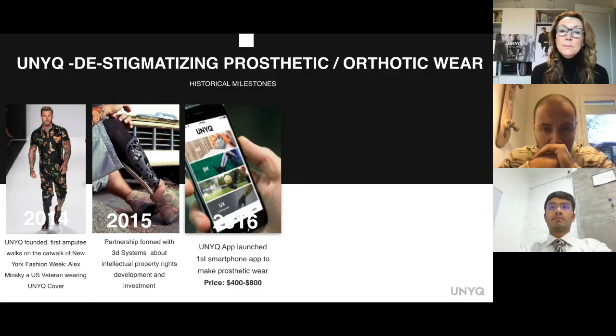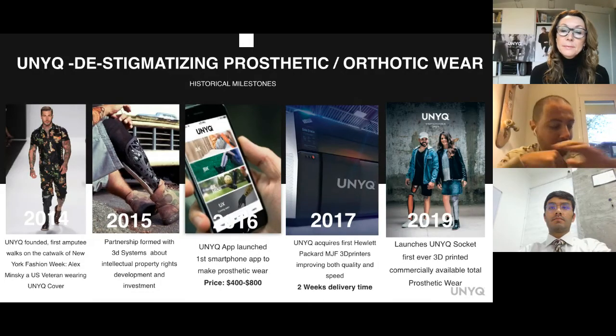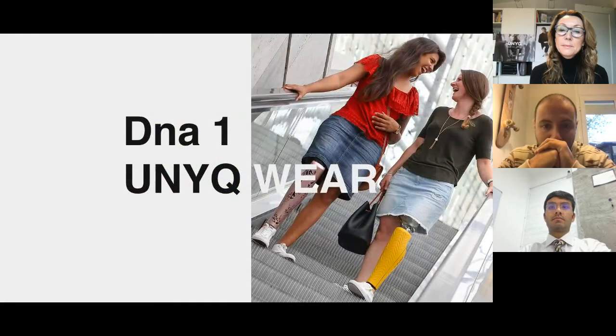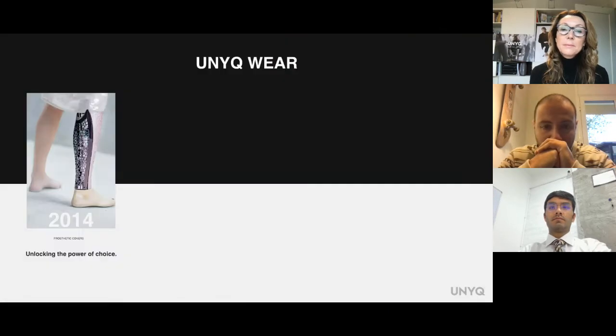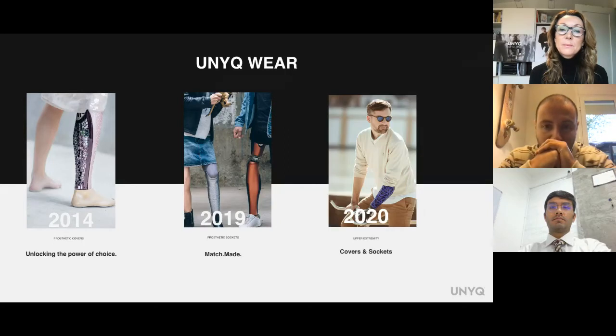Then we joined up with the most powerful robot in the world, the smartphone, and we launched an app that basically takes the clinicians and the end user through the buying experience and the biometric capturing process in a more fluent way. That was the first app to make prosthetics ever, launched in 2015. And we teamed up with HP in 2017. That was a big change, which led to a great quality improvement in the covers. And then we moved from the covers over to sockets and complete prostheses, in 2019. And so today, we offer these prosthetic covers. We've been doing that since 2014, and sockets since 2019, and now we do also arms and things like that.